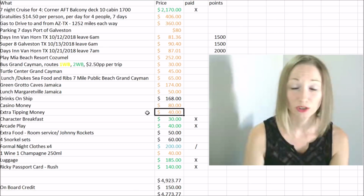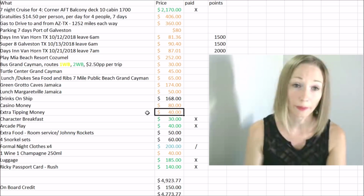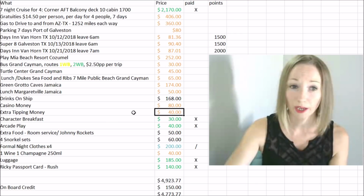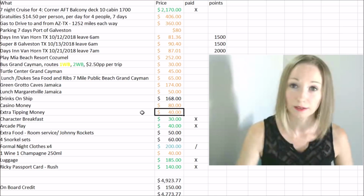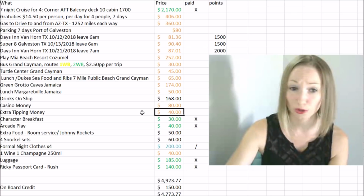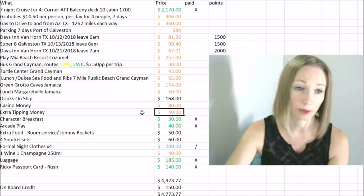Extra tipping money, we're gonna bring an extra $40 in ones for extra tipping. So yes, we've already paid gratuity, but there are some people who don't get paid part of this gratuity. Anyone who's handling your bags, you might want to tip some of the performers at the different locations. You might want to tip a specific bartender, your room steward, things like that. They might be doing an extra good job.